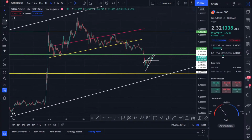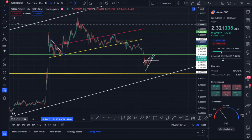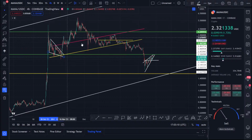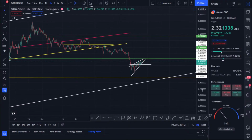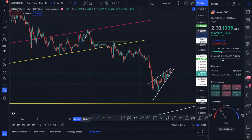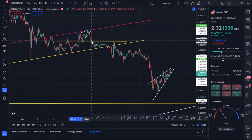Look, you make this pattern over here. This is a bullish pattern. Falling wedge, break to the upside. Okay, you have a rising wedge. Look, rising wedge right over here. It's a small rising wedge, but it comes and breaks support.